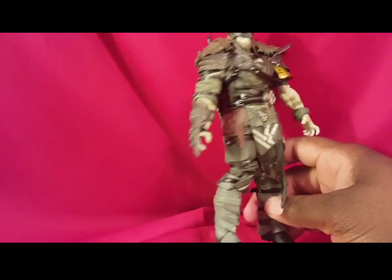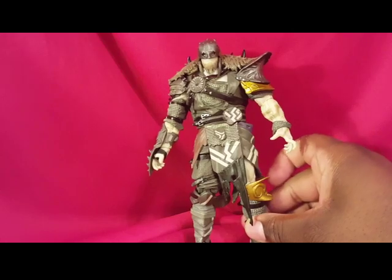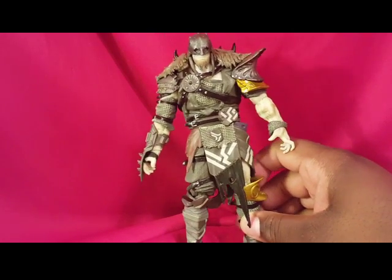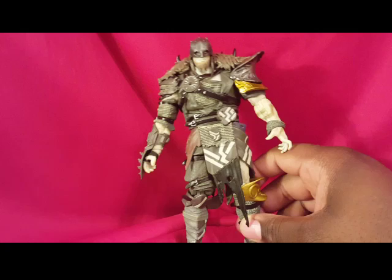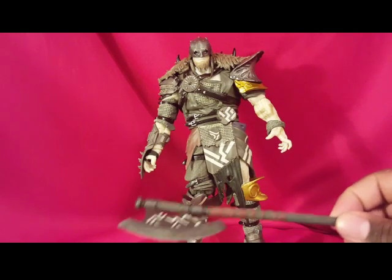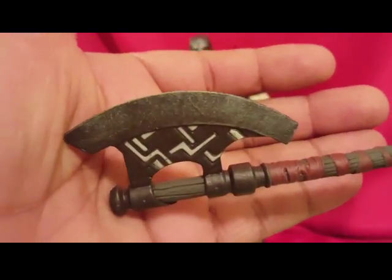Like I said, I don't know too much about this figure or the character. I don't know what sort of warrior he is, but he looks pretty fierce. He looks like the type of hobo that you don't want to run across in a dark alley, because one of the accessories that he comes with is this huge axe, and the detail in the axe is really cool.